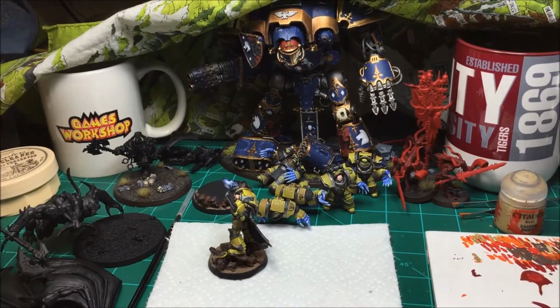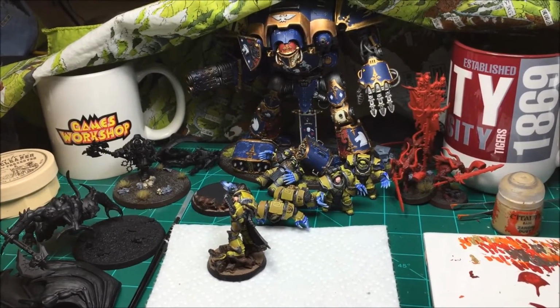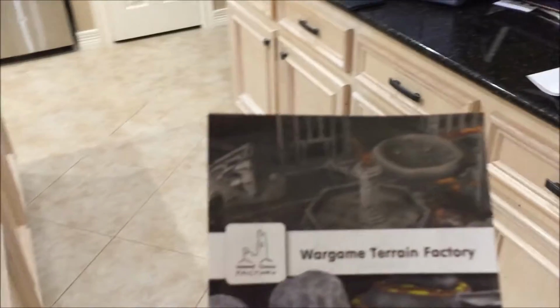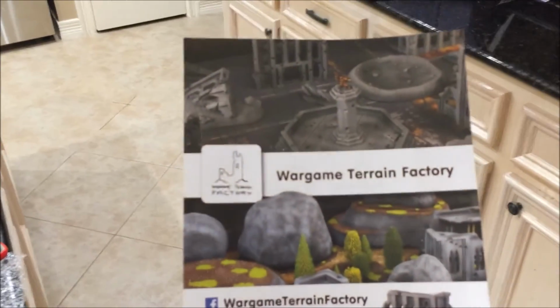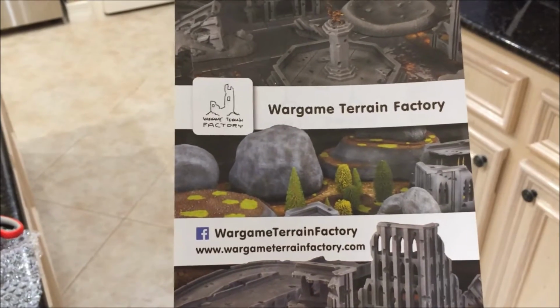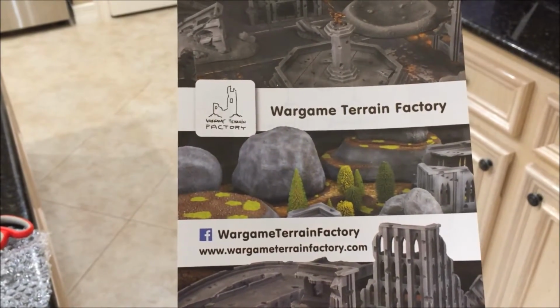And now it's time to check out what came in that big black box. Ooh. So guys, the package from Poland has been opened up, and wow, this dude packs his stuff well. Gave me some cool flyers. Wargame Terrain Factory. There's the information. Wargame Terrain Factory on Facebook and wargameterrainfactory.com. Now, what did I get? This is what I got.